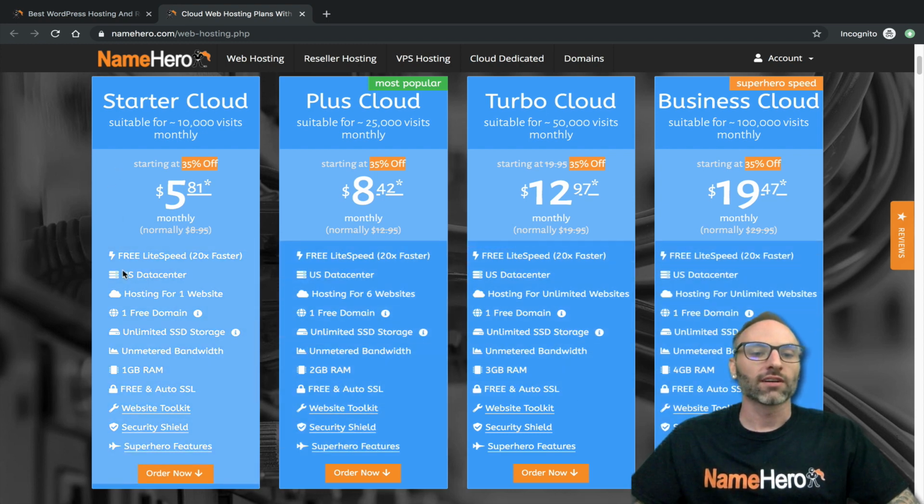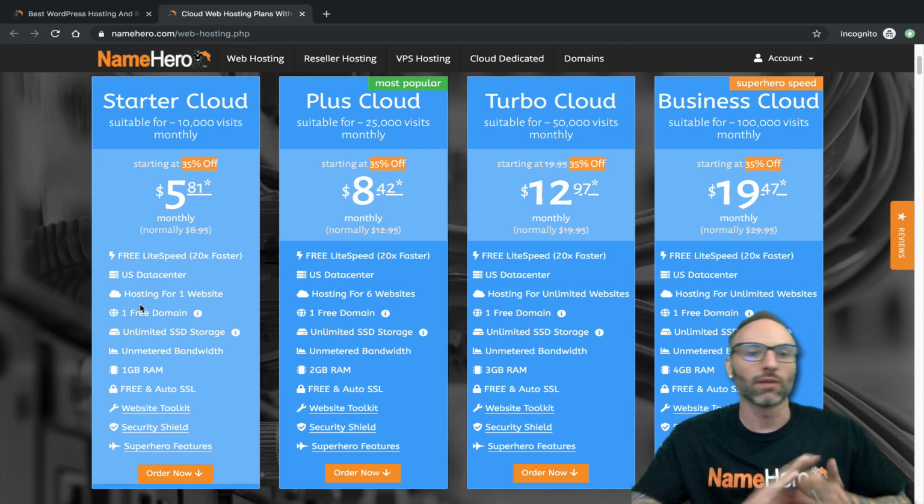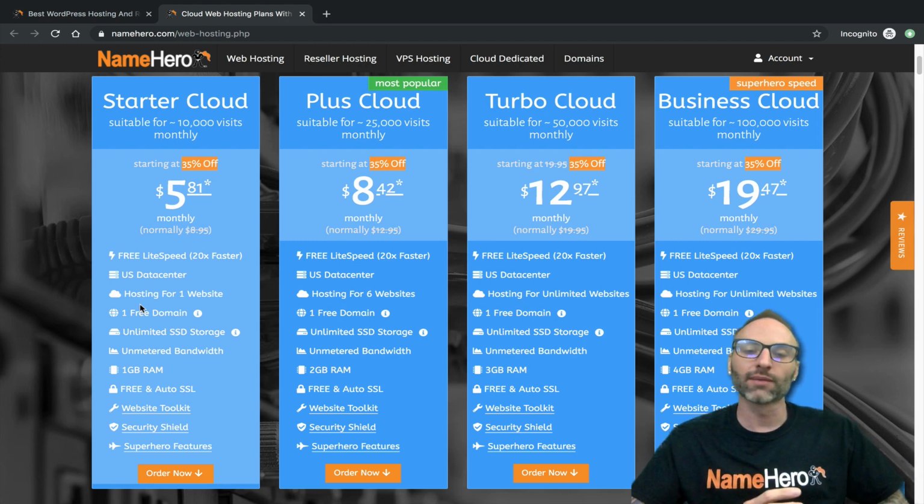So I would say the starter cloud is good for one website, one domain. You cannot add any more domains than that to the starter cloud. So this is really good for those that just have one website. Maybe it's a blog, a small business website, and you're never going to have another one. You're never going to need hosting for another site. You can't have unlimited subdomains, but just one root domain.